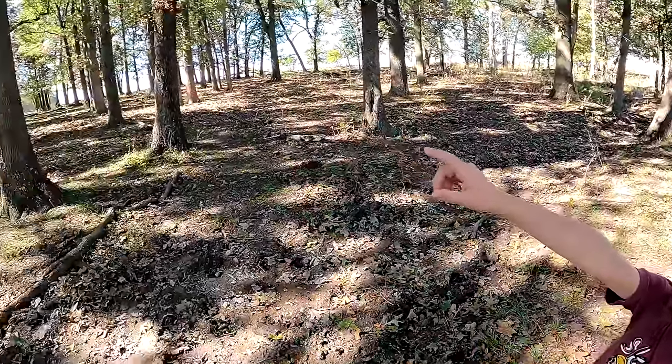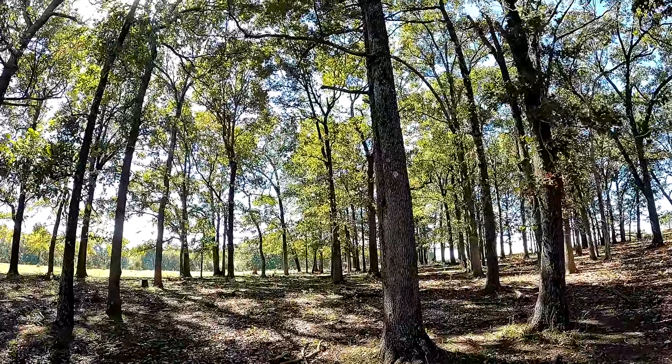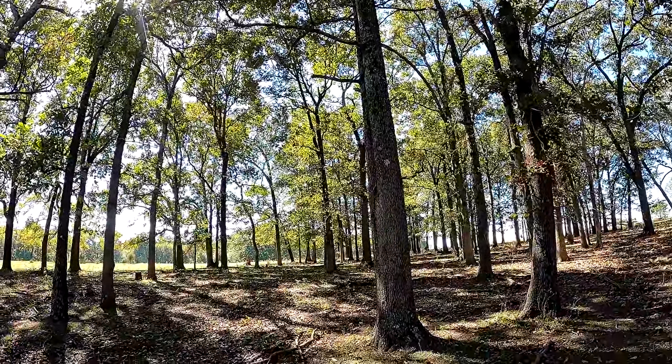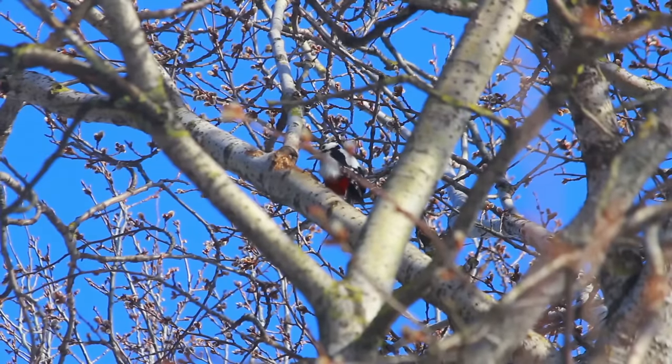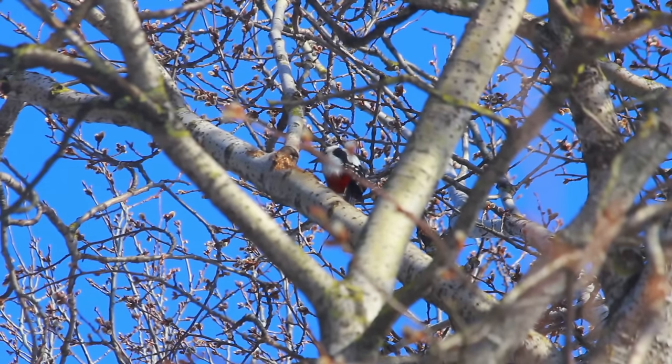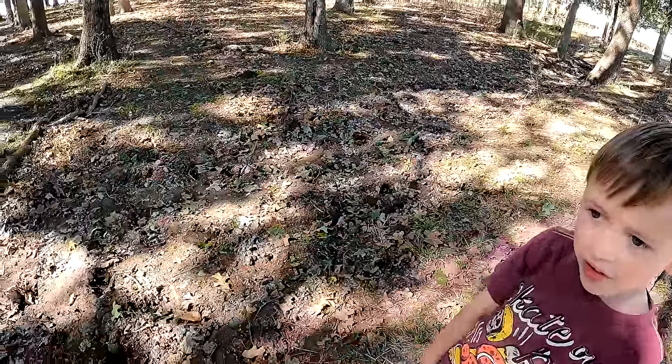Wait, look, there's a woodpecker. I don't see a woodpecker. Up there, do you see that tree? Oh, yes. Red and black. I don't think the viewers can see that, but yes, there is a woodpecker up there. Let's see if he starts pecking. Let's keep walking. That way? Yes.